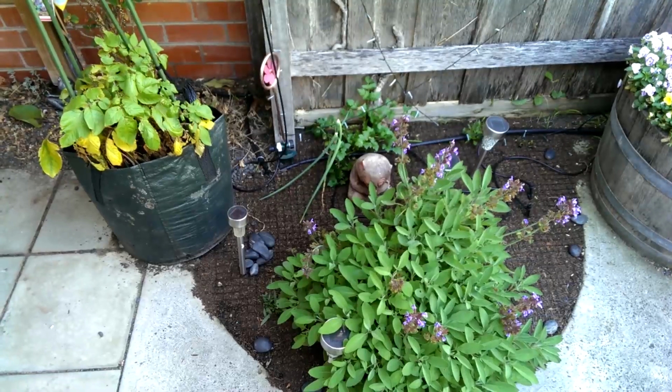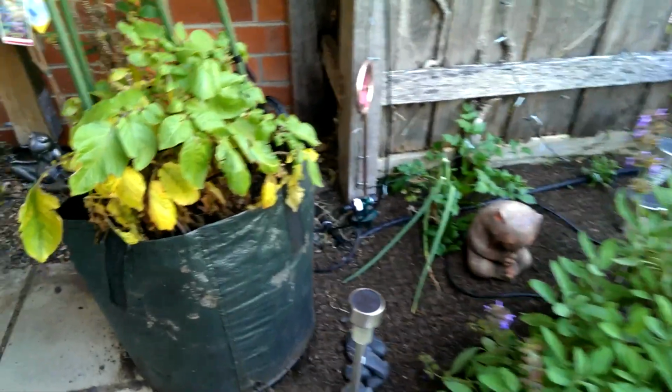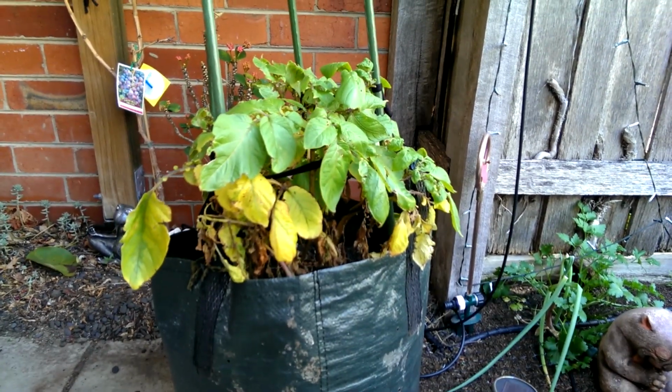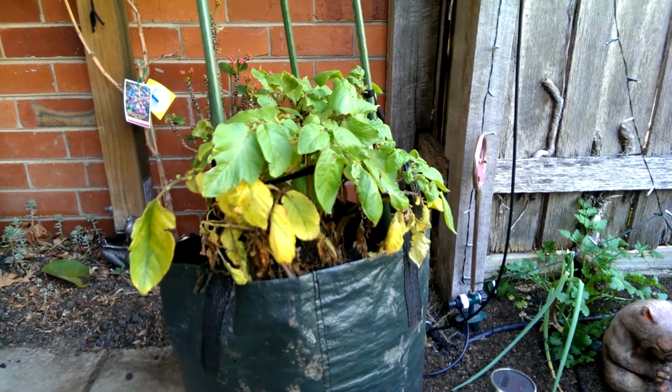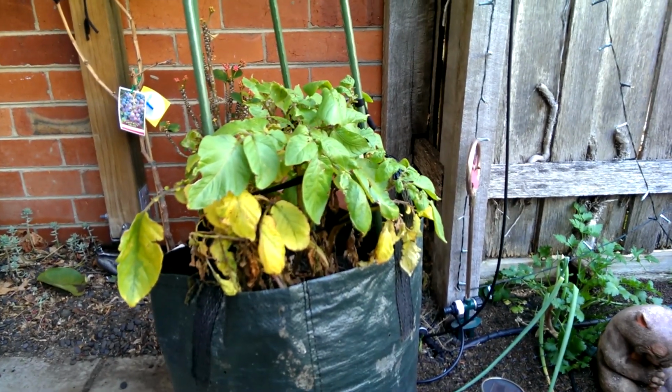It's 2 weeks since the last little update, so I thought we should just go around and see how everything's going on. The Purple Bliss potatoes aren't doing great. We've had a lot of wind and cold weather, so they're looking a bit worse for wear. I'm sure they'll come back. We just need that warm weather again.